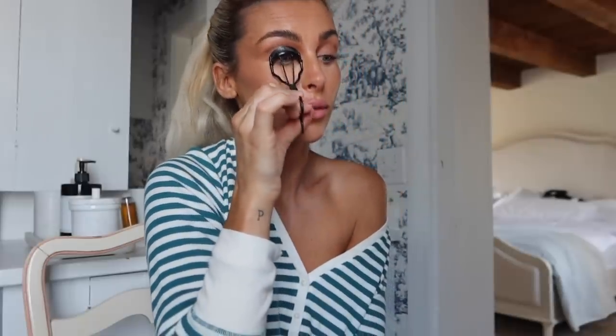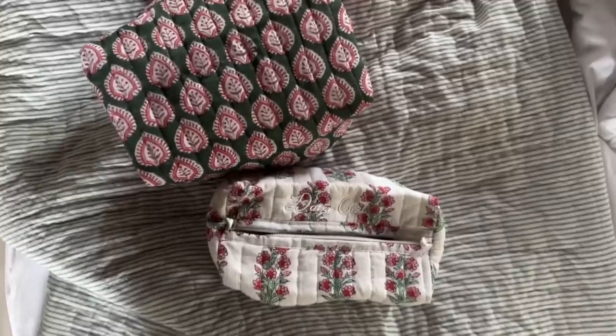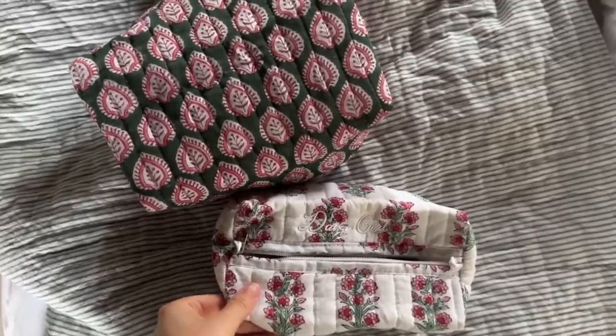It is Thursday, April 13th, and I'm launching today a brand refresh, and I'm launching some new products and my first home products, which is my candle. And these beautiful little makeup pouches.